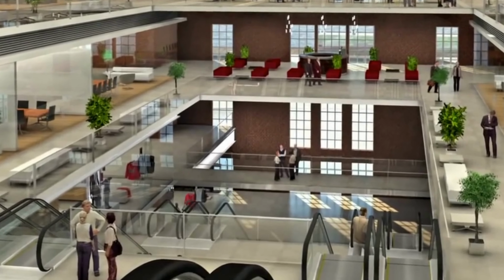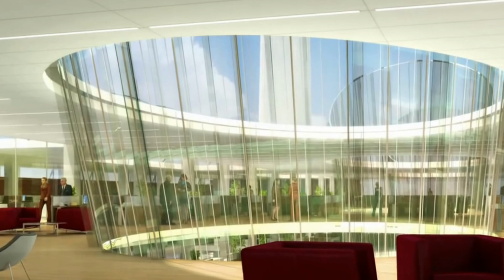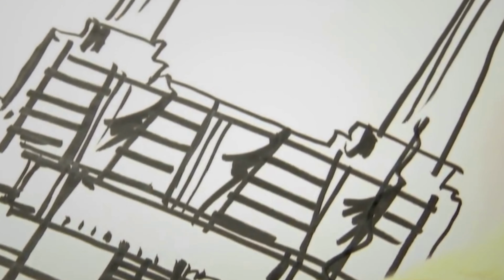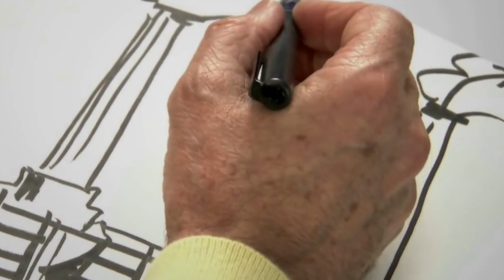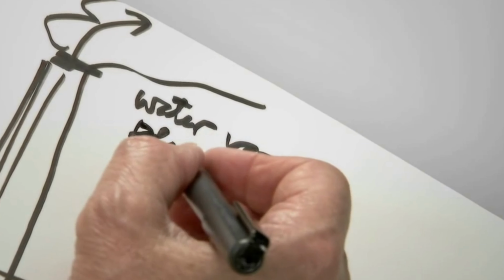At the top of the building, there's 6 floors of office space, punctuated by a series of atriums that bring natural light to the spaces. The important story behind this is that the power station returns to its original function. It will become again a power station, producing carbon-neutral energy, venting water vapor through the original stacks.